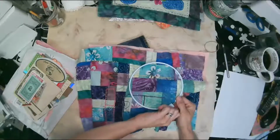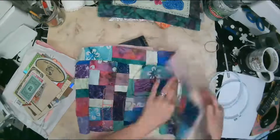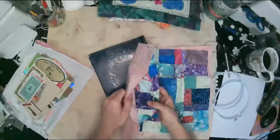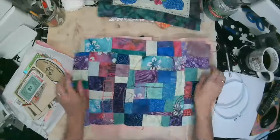Now, I think you guys remember I was working on this. I hand pieced all of these little squares and stuff. I hand pieced them together. On the back, I hand sewed them for the heck of it. While I'm sitting in front of the TV, it's a little hard to sew on a machine. So I had it in bed, I did a lot of this.